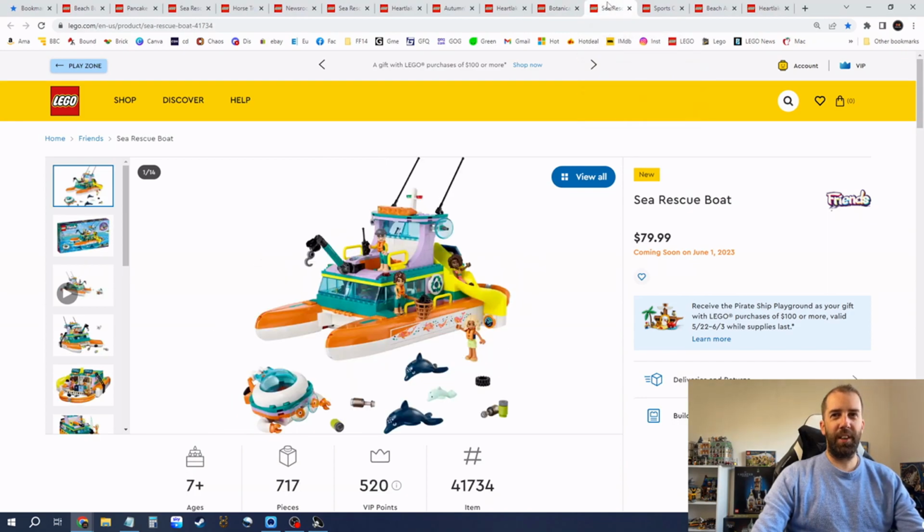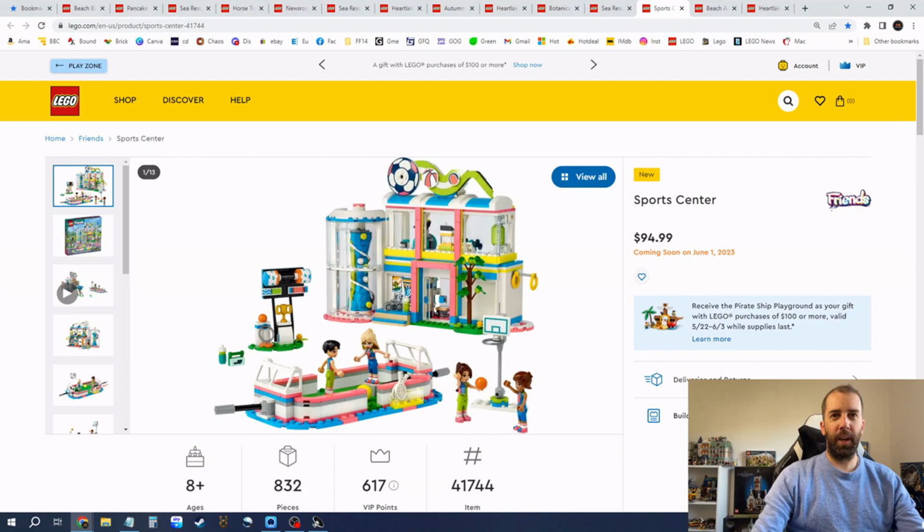Next we have the Sea Rescue Boat, priced at £75, $80 and €85. And in this one you get 717 pieces. Next we have the Sports Centre, priced at £85, $95 or €95. And in this set you get 832 pieces.